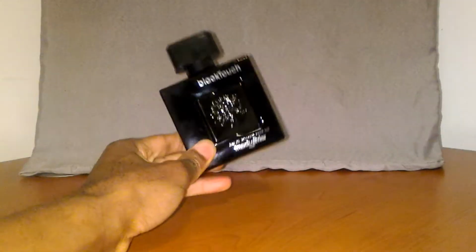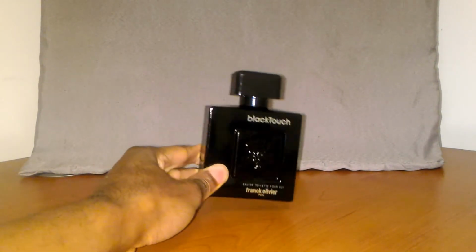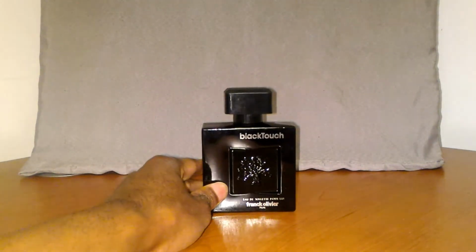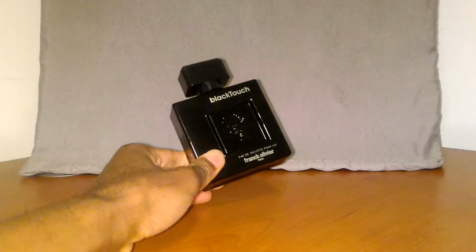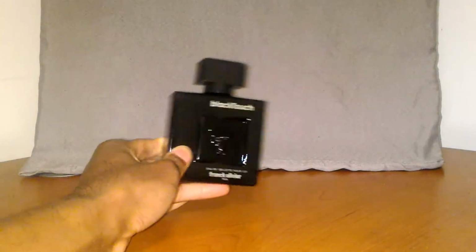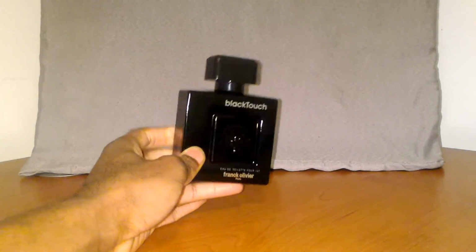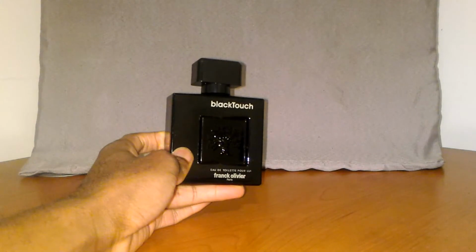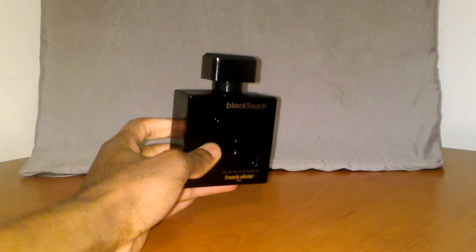You can get it for $20, so it's a very good scent for the price. It's not a scent that projects too far off your skin. I would say it stays within half an arm's length for the duration of its scent life, which is about 6 to 7 hours, 7 hours tops, no more than that.